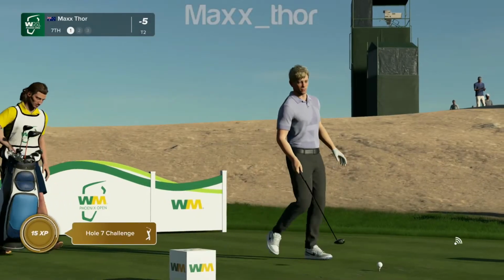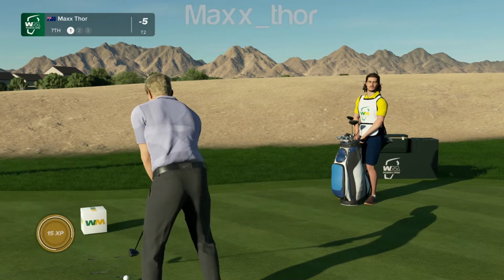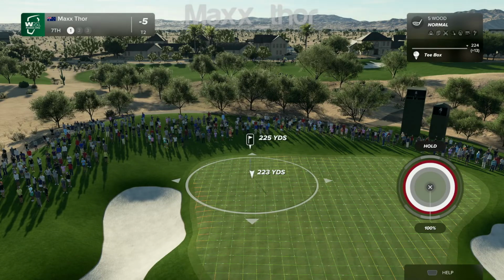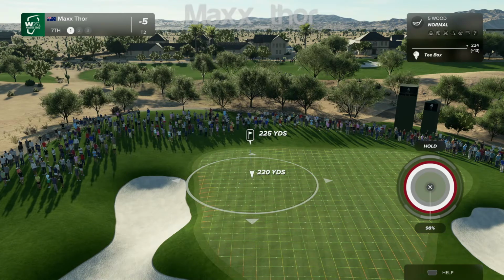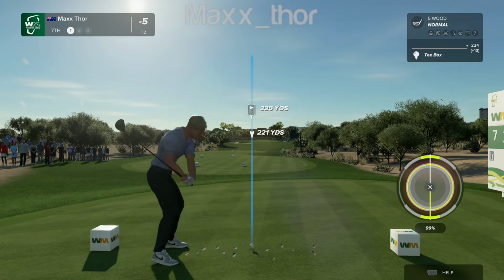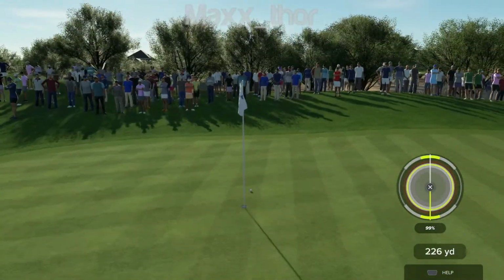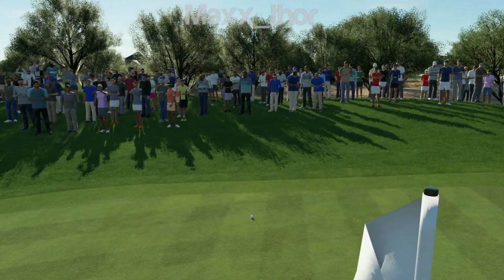The 7th here at Scottsdale is a par 3. The bunkers, left and right of this green, ensure that a nice straight shot is required. Looks like they've got the 5-wood. Oh, this one's right down the pipe. How close was that to going in the hole? Great shot. And he's hit that inside the range.